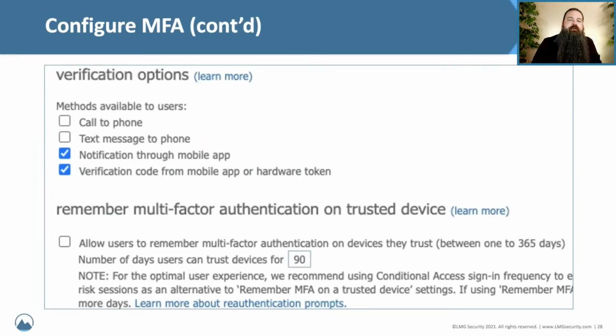All right, the next thing we need to do is configure our verification options. What are we going to allow our users to actually utilize to either receive the codes they need to log into their account or to generate these things? Inside the verification options, we've gone ahead and disabled call to phone and text message to phone because we have better options for Office 365, quite frankly. So we're going to go with those instead. The other thing we can adjust from this screen is multi-factor authentication on trusted devices. If you have a device that a user is almost always going to be logging in from, can we trust that device by its own hardware signature and not have to enter that MFA prompt as frequently as we would normally do?